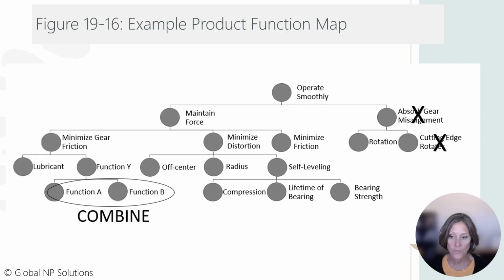In examining the function map, the team decided that absorbing gear misalignment and cutting edge rotation were functions that did not add value for the customer, the firm, or both. Similarly, functions A and B can be combined to simplify the manufacturing process. The lean product development team would continue to discuss each feature and each function following the hierarchy along with customer needs and engineering specifications to reduce and eliminate unnecessary design criteria.